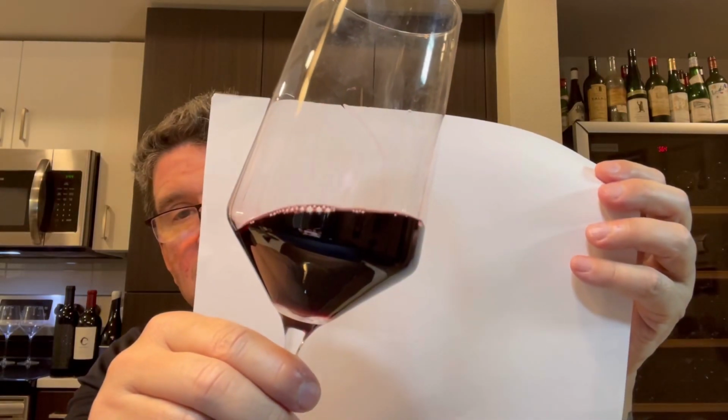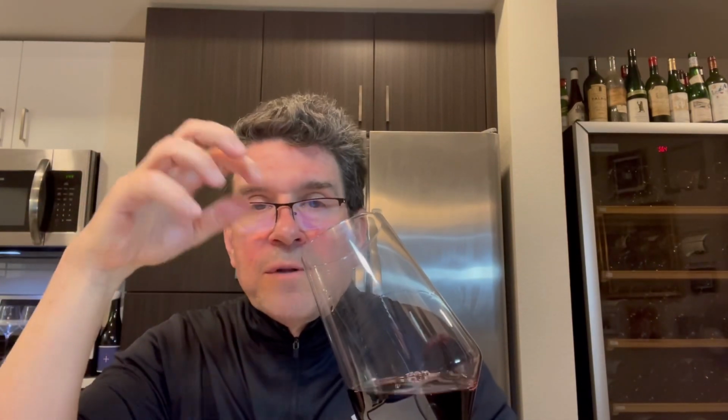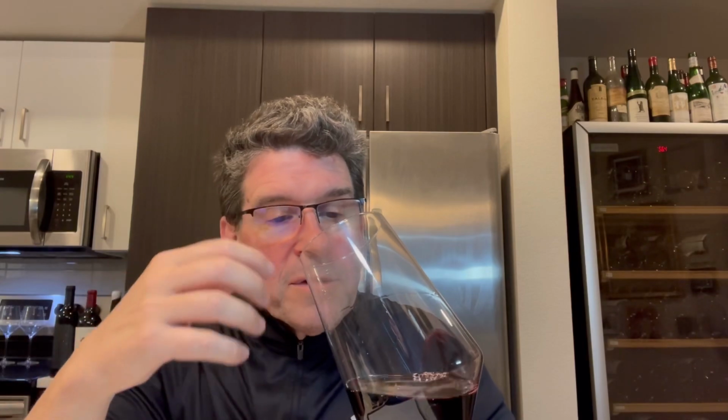Now, in terms of the appearance, this wine has much more color density than the previous wine. Not quite opaque at the core, but certainly more depth of color. As you get out to the rim, there's a bit of fade, but not much. This is obviously a very youthful wine.